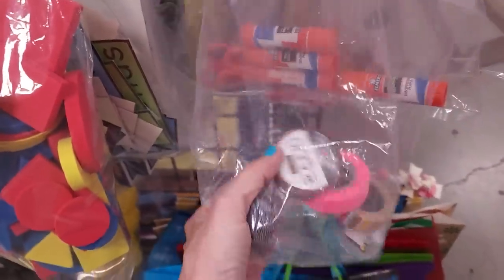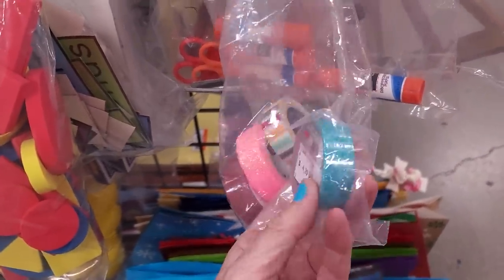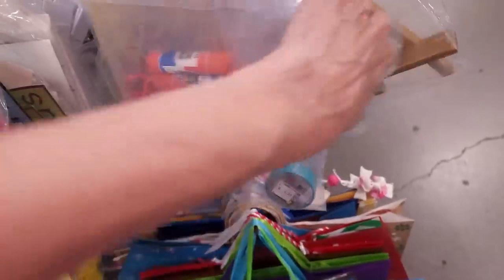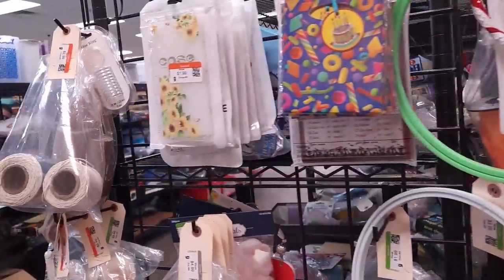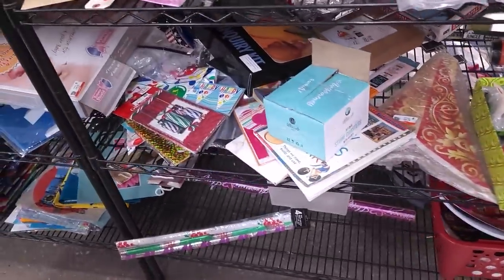I like this little colorful tape, little project tape. Don't need it though. Don't need it. I need to have some magnets made that say, don't need it. Don't need it. This is their crafty section.